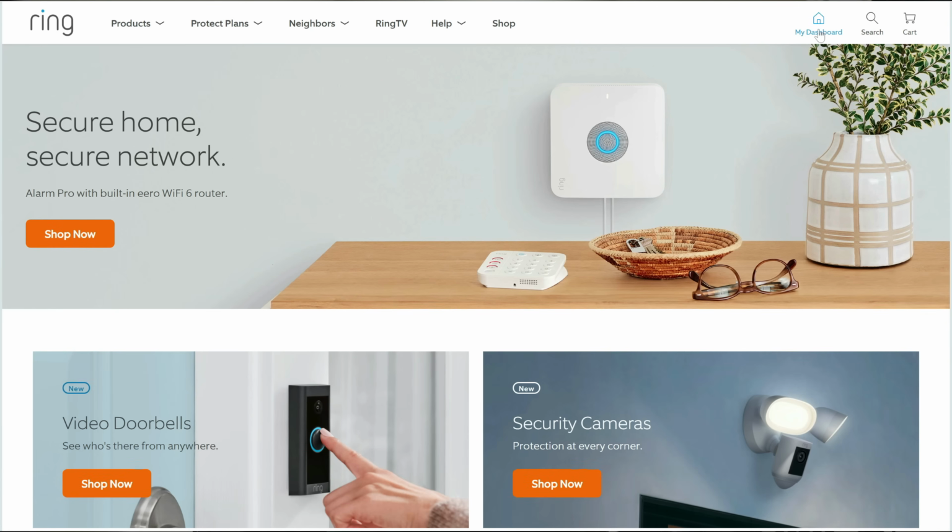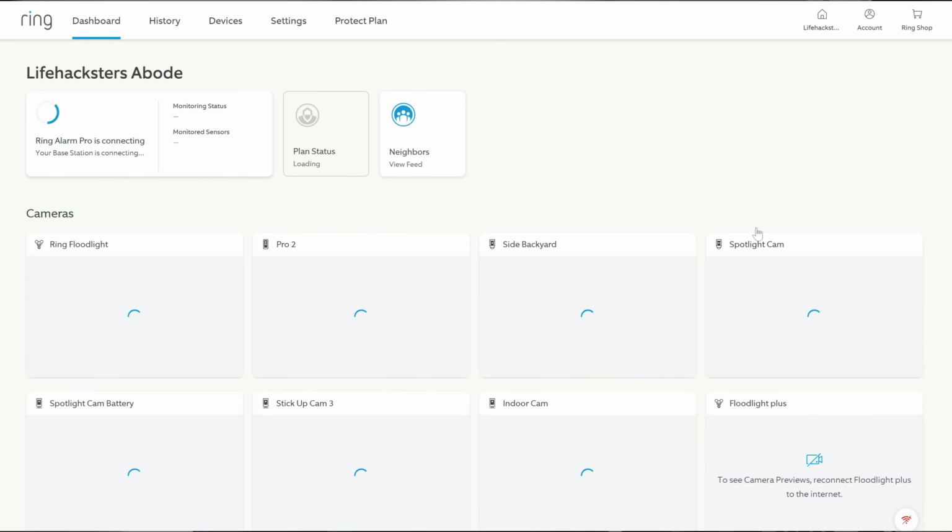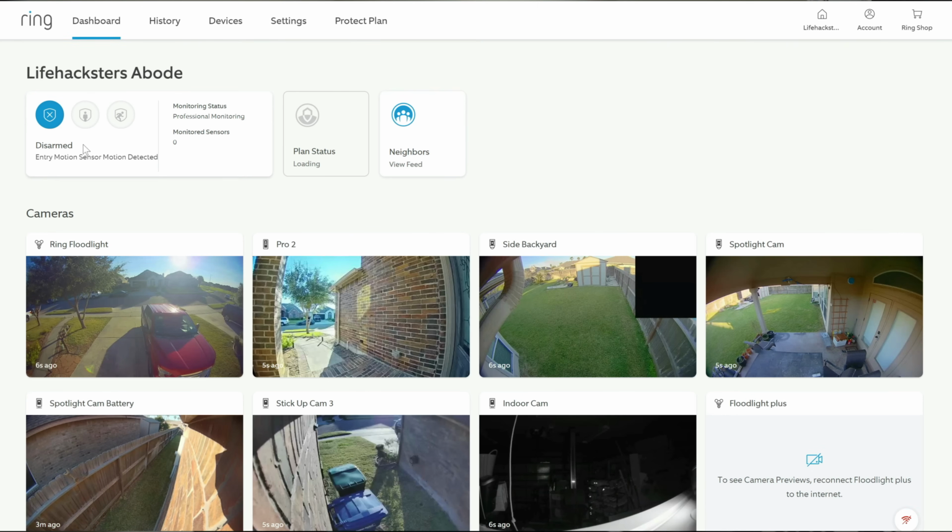Also, Ring users and soon-to-be users, you'll be glad to know that your Ring dashboard can now be accessed from the web. Just click and sign in on My Dashboard in Ring.com. For the alarm though, just skip the regular Ring alarm and just focus on the Pro version, and I'll tell you the reasons why later on.